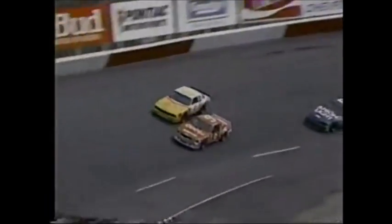Here's the replay of the spin as Jeff Bodine tried to make a pass. He got into Elliott's left rear quarter panel just a little bit, spun him around 360 degrees. And then when we went back to racing, here is how Bill Elliott got the lead back and eventually the win. Yeah, clean pass by Bill Elliott. Jeff Bodine doing all he can. Those tires just wouldn't grip like Elliott's.